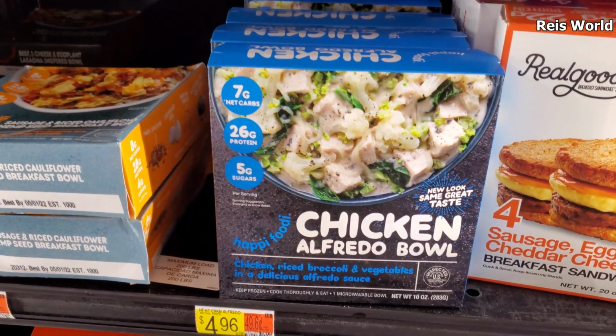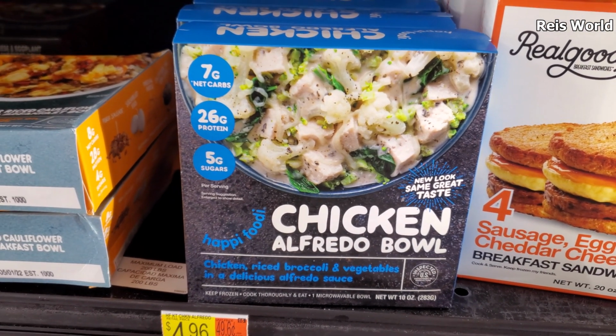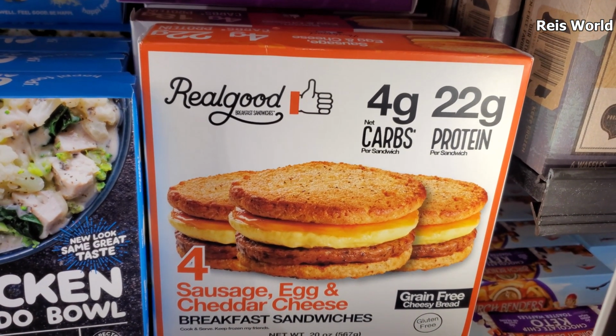Chicken Alfredo is $4.96 by Happy Foodie. Chicken, rice, broccoli, and veggies. And then real good, $6.94, and you will get 4.